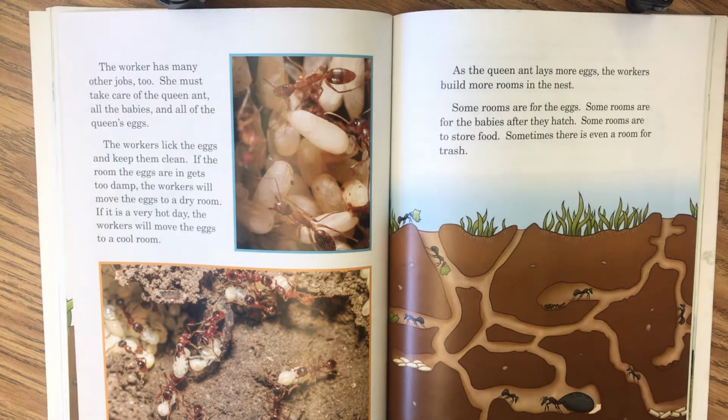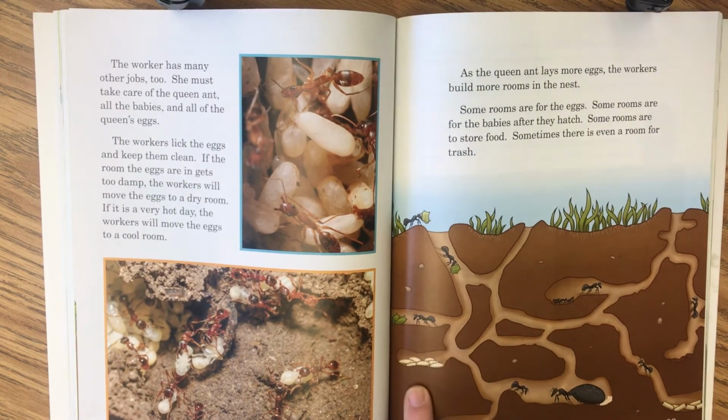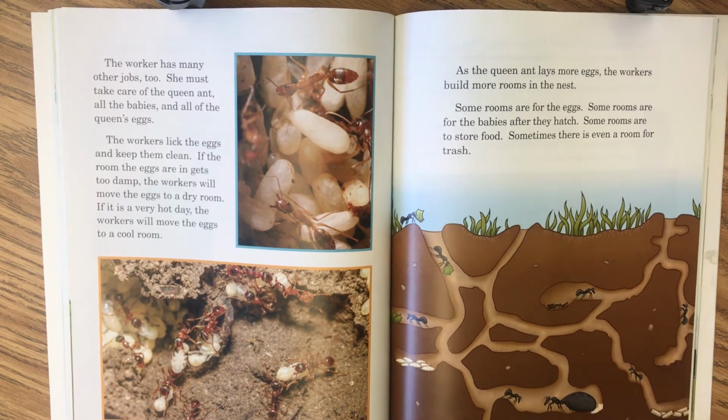Some rooms are to store food, so I think the bottom one is the eggs, and then up here would be the food, and here would be food maybe. Sounds right. And some rooms are for trash. So I would probably say over here, and maybe the bottom corner, that one could be food though too, I don't know exactly with the pictures. And then there's the queen. Do you see the queen ant is there laying eggs?